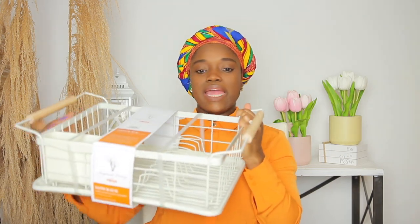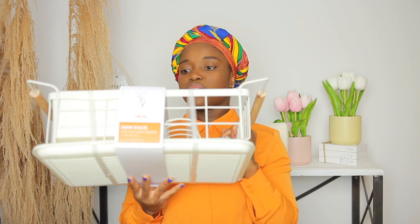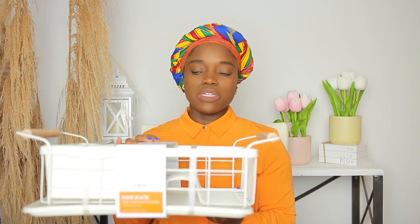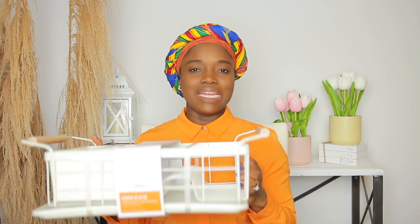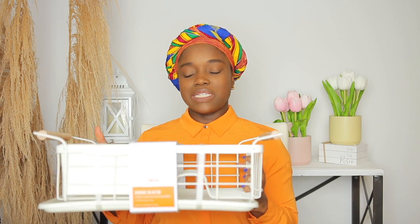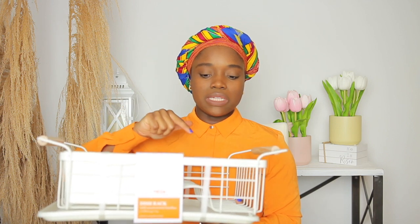The next kitchen item that I purchased is this dish rack. I also got this from Marshalls. I saw one similar, and if I remember the brand, I'm going to put it down below. They make dish racks much similar to this one, and I think on their website it was $79.99. I really wanted it, but I couldn't justify paying $80 for a dish rack. So when I saw this at Marshalls, very similar. The only difference between this one and the $80 one is that the $80 one is much wider.